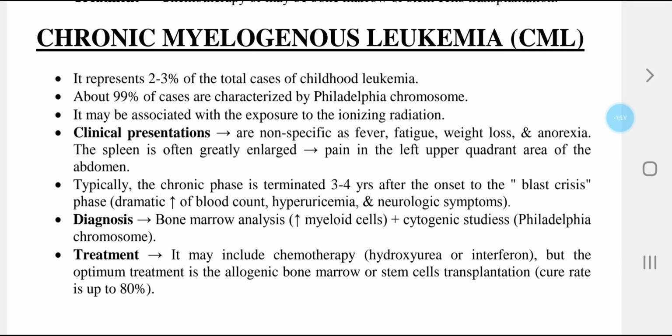The clinical presentations are nonspecific, such as fever, fatigue, weight loss, and anorexia. The spleen is often greatly enlarged, leading to pain in the left upper quadrant area of the abdomen. Typically, the chronic phase is terminated 3 to 4 years after the onset by the blast crisis phase, when there is a dramatic increase of blood counts, hyperuricemia, and neurologic symptoms. The diagnosis is by bone marrow analysis, when there are increasing myeloid cells, plus cytogenetic studies showing the Philadelphia chromosome.